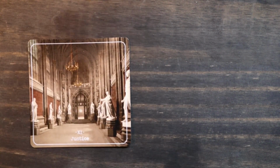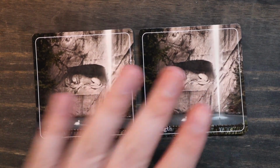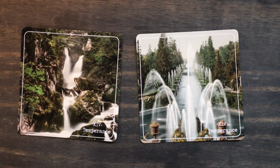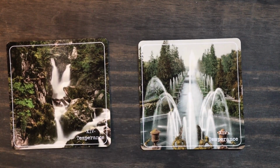You probably also noticed that there were some extra major arcana cards at the end there, and those are alternatives for numbering for the justice cards, so you can swap the number and have it in whatever position you want. Same with strength, so again you can swap it and have it in whatever position you want. And there is also an alternative art card for temperance, which is really lovely. You have a little bit more of a nature image versus a constructed sort of fountain type image for the temperance card.